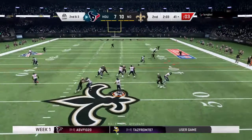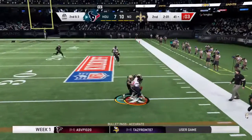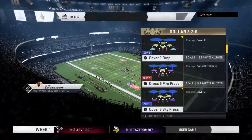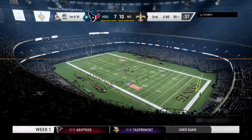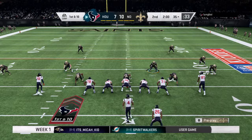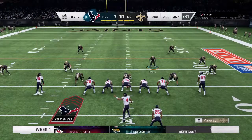From the 41, Watson. The hook up on the right side to Hopkins. And he'll go down here at the 35-yard line. 2 minutes remaining in the first half, 10-7 our score. Ball up to the 35 now as they come up on 1st and 10.